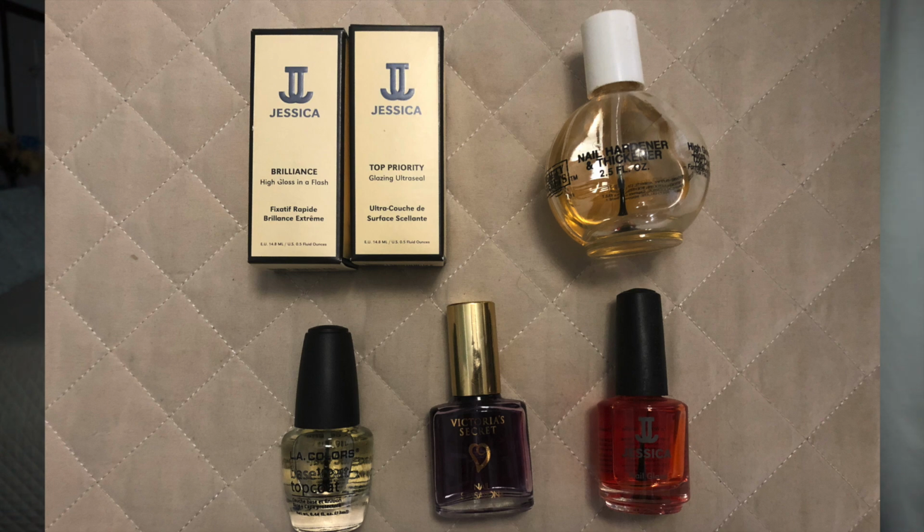I don't even know how to explain it. So I will put those on top if I have something that is satin or a matte that I don't really care for, like that finish, and I want something glossy on it.